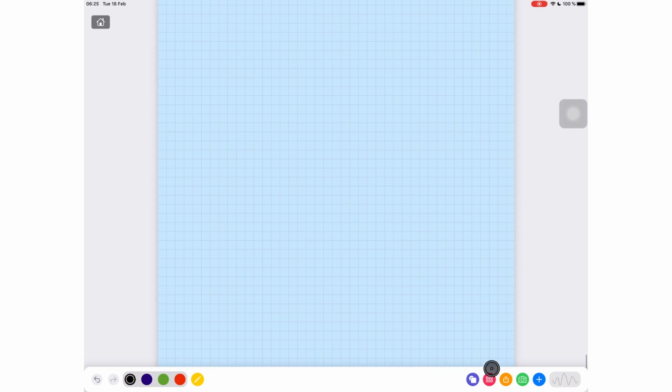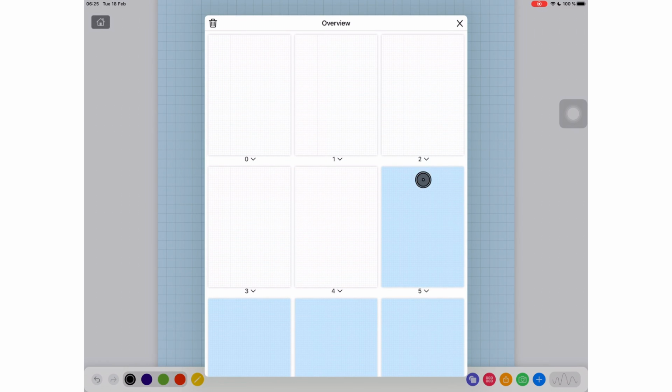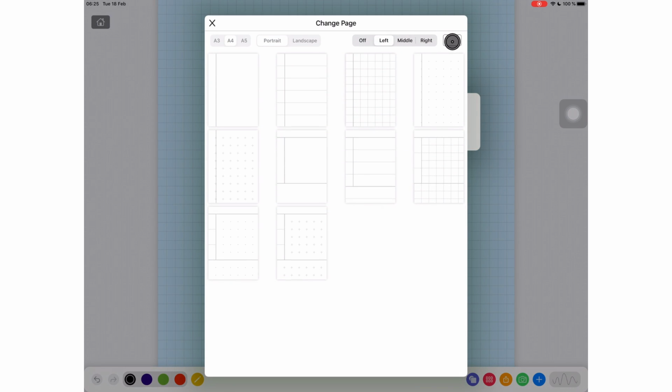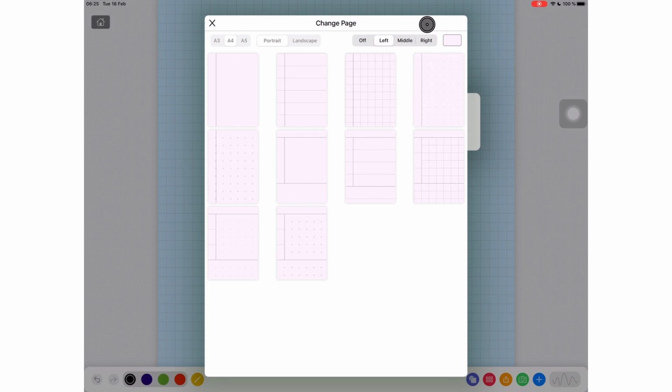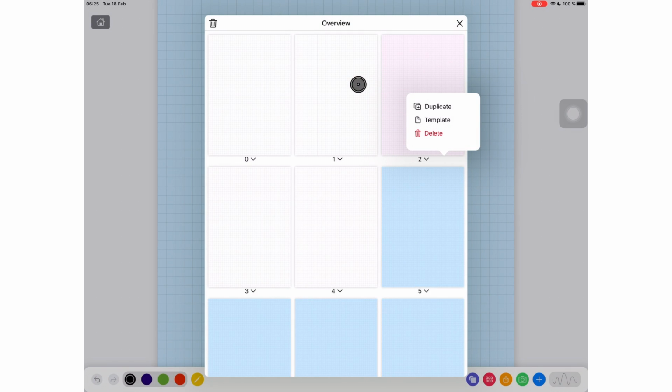You can also change the page template in the application now, which you couldn't do before. Simply tap on this down-facing arrow, tap template, and change it. Please note, you can't change the page size or orientation of the page. I do hope that this comes soon though, because page orientation is kind of a must-have for a note-taking application. It's really important for a note-taking application to be able to support different page orientations in one notebook.